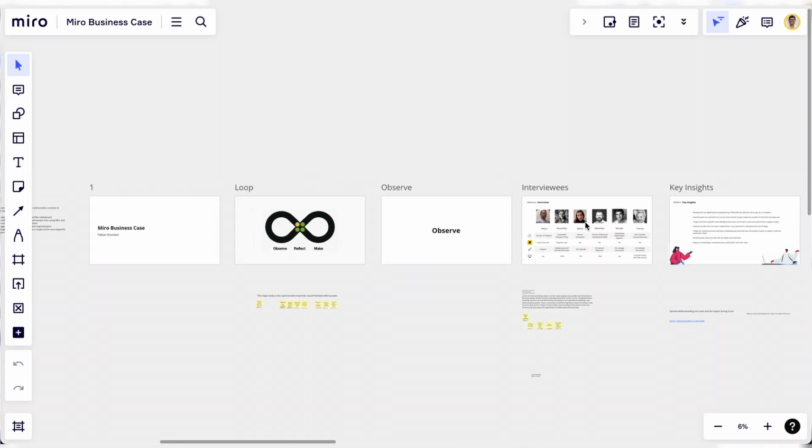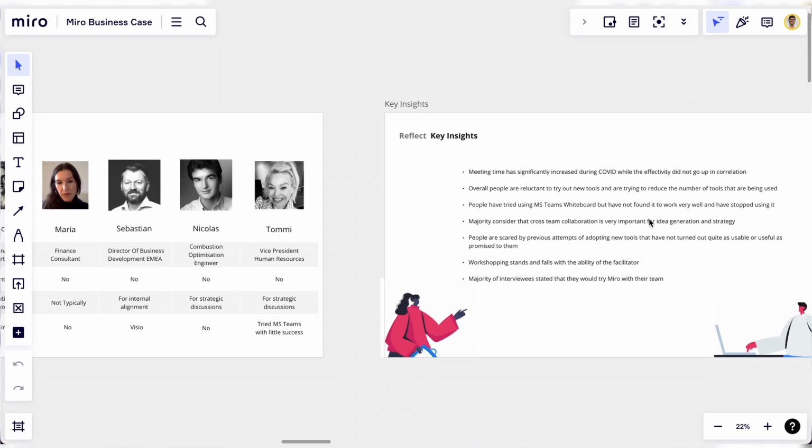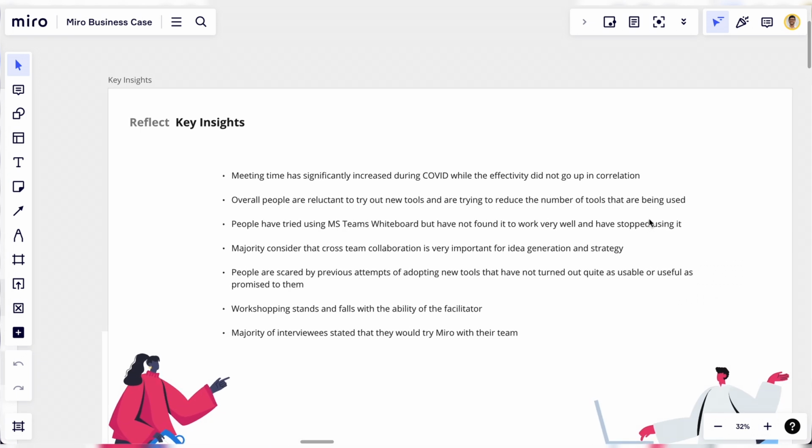Very much like before, I structured it into observe, reflect, make. So starting with observe, highlighting the people that I interviewed and some key insights that I gained from those conversations. It seems a bit out of date at this point because it was very COVID focused as well. Meeting time has significantly increased during COVID, while the efficiency did not go up in correlation. I think those were some of the key insights.